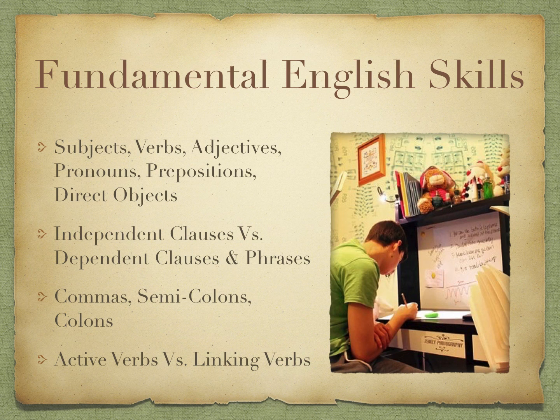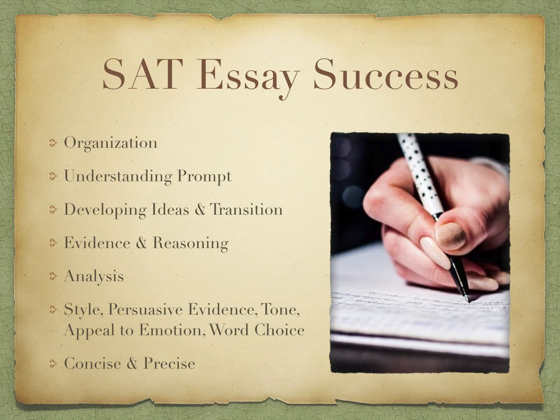The fundamental English skills you must have down pat. You must be able to recognize subjects, verbs, adjectives, pronouns, prepositions, and direct objects. You must be able to recognize independent clauses and dependent clauses and phrases. You must know how to properly use commas, semicolons, and colons. You must know how to use active verbs and minimize linking verbs.